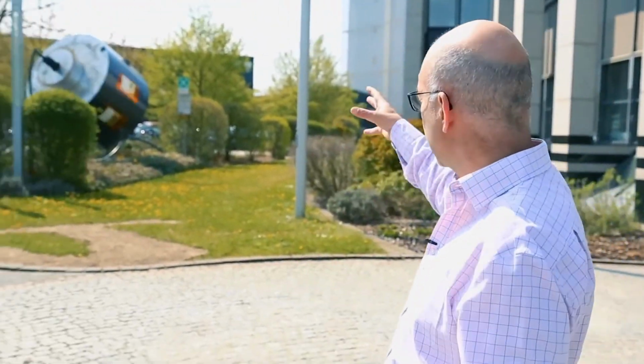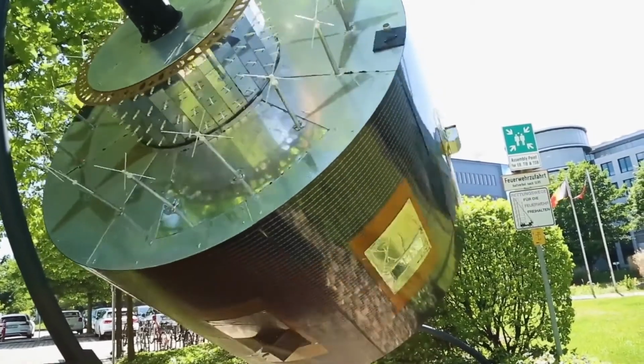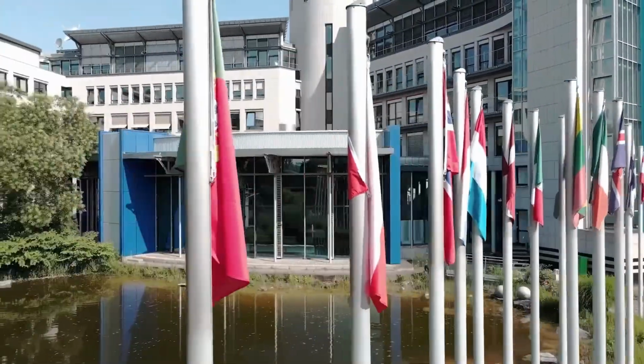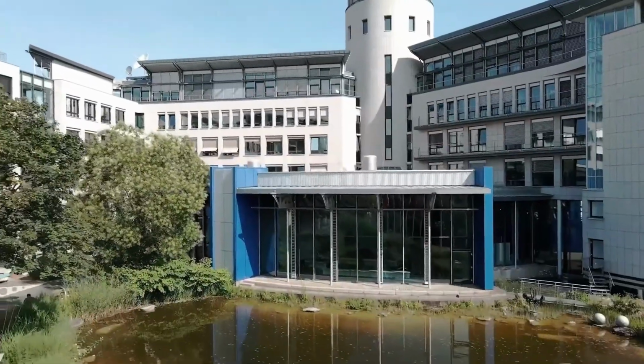So it's a life-size model again, spinning up there, and this is the data that you're using in a lot of your broadcasts to show the current weather situation and how it's evolving. We also have the flags representing the 30 member states of EUMETSAT. So this is what you would have seen as you arrived at the campus.